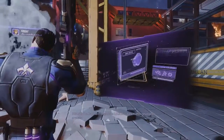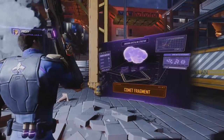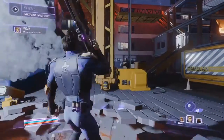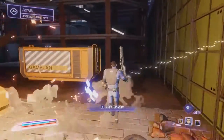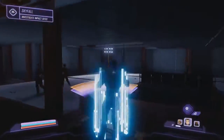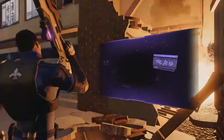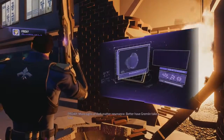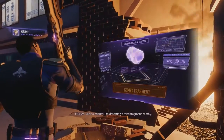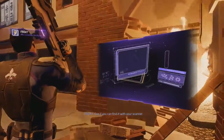Science, Friday. The fragment resembles Legion's dark matter resonance crystals. There's another not far from your position. Use your scanner to find it. Yep, it's a rock. What you got for me? More signs of dark matter resonance. Better have Gremlin take a look. Wait a minute. I'm detecting a third fragment nearby. See if you can find it with your scanner.